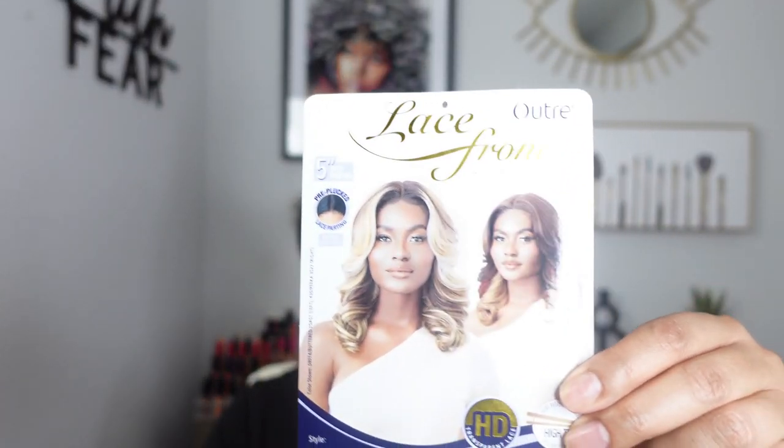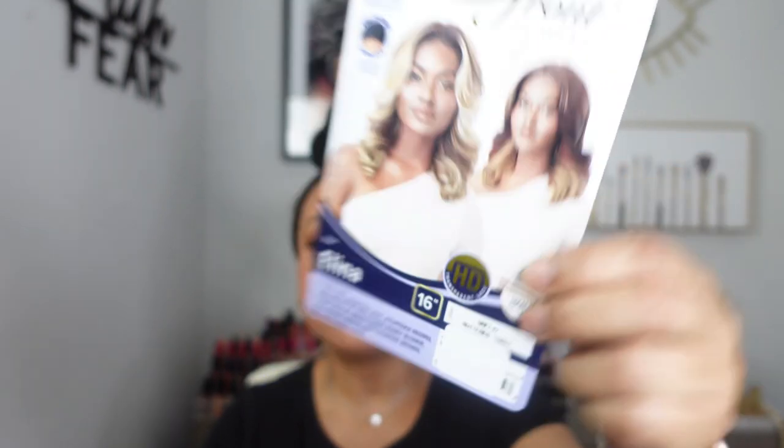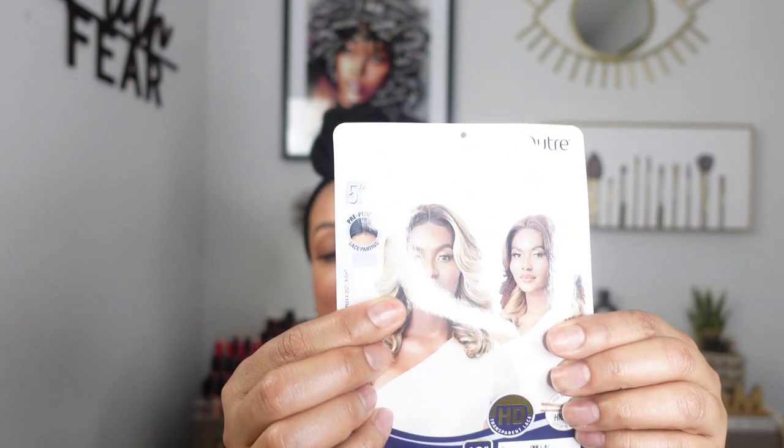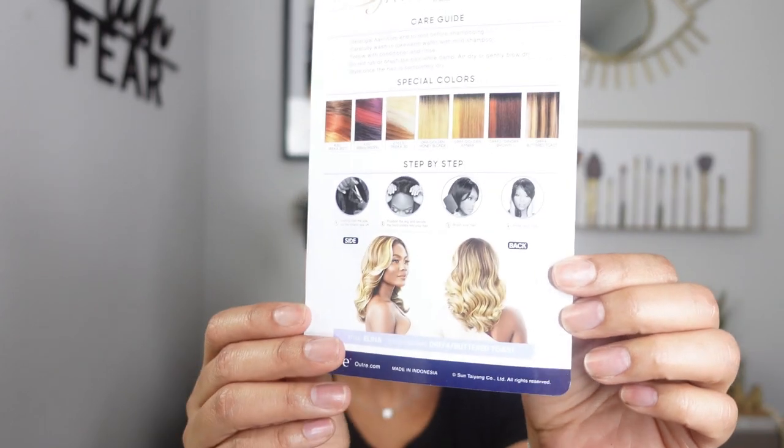This is a better picture of what we have going on here today, and this is just from their lace front line. The style again is Elina. It is 16 inches. It comes in many colors, and I will leave those for you below. But this particular color that I have is DRFF4 Buttered Toast, which basically is what the model has on right here. Yes, I am smiling at myself as I have been venturing more and more out with these colors, but you know what? I have actually been enjoying them.